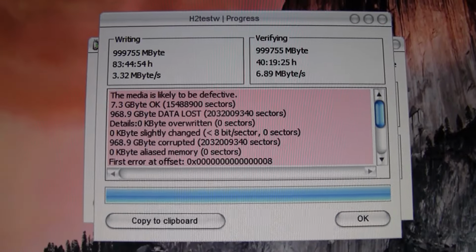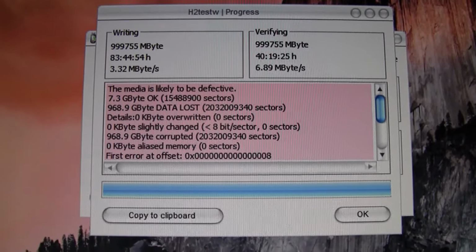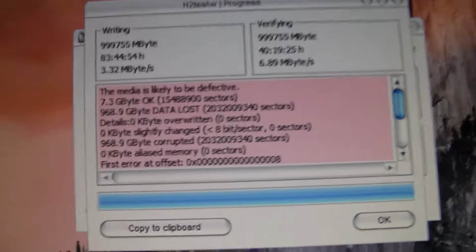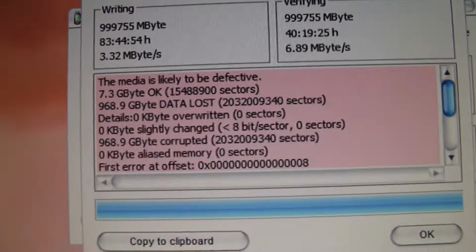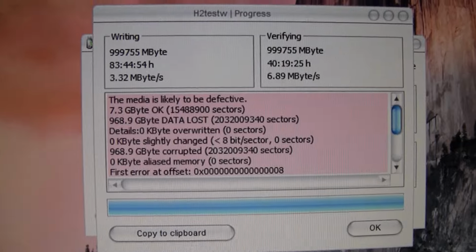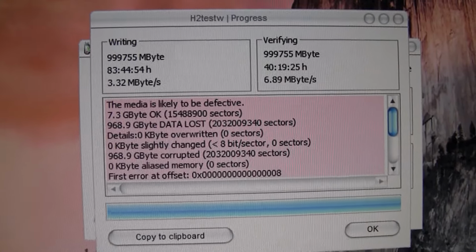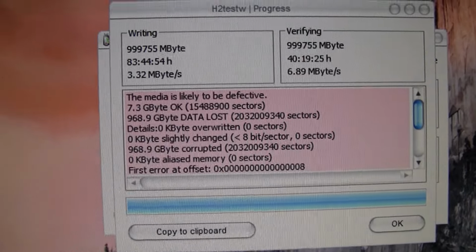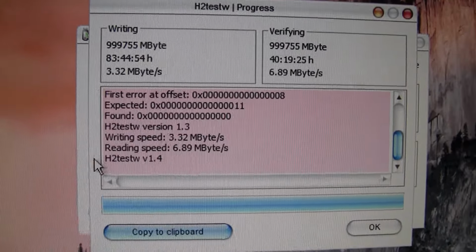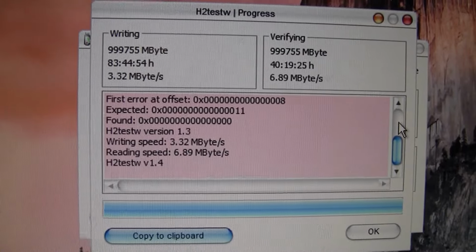So here's the end result. It says 7.3 gigabytes were okay, and the rest was lost. So it's probably actually an 8 gig drive, and part of the difference is because that's measured in binary gigabytes, which is what Windows uses, and they advertise these drives in decimal gigabytes. So that's closer to 7.5 gigabytes. And those are the speeds, which are much lower than the real 8 gig drive that I tested before.